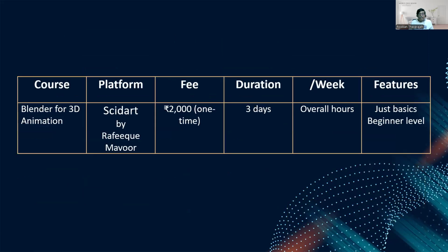But for a beginner, I would say the Sciart course by Rafiq Mahoor, based in Kerala, which is a very short duration course of 3 days, requiring about 1.5 hours per day. He has so many courses over the period, at least monthly ones, just for exposure. You will have a beginner's basic exposure. If you're inclined to do this, that's the greatest start. I would personally recommend it.